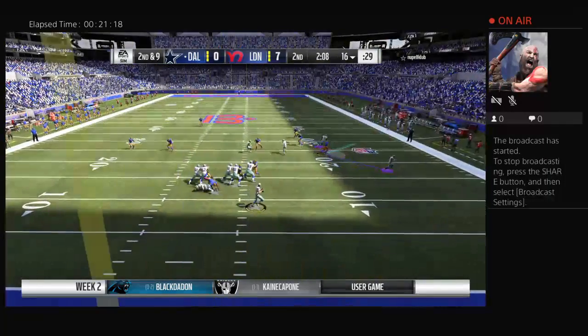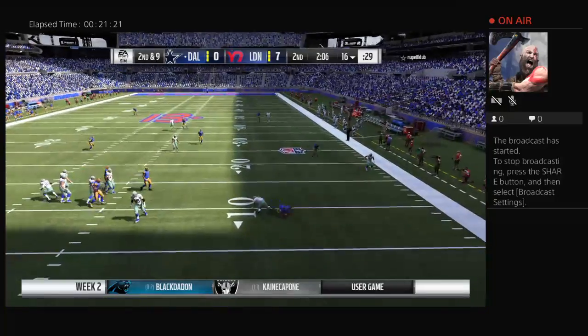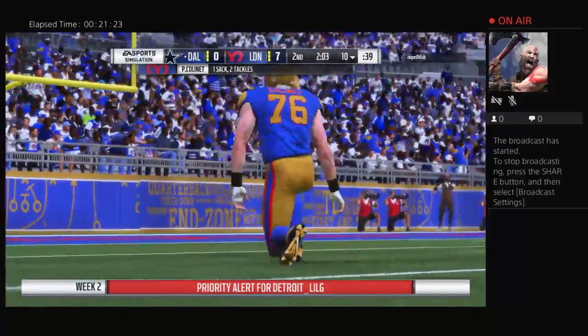They'll try to throw now. Prescott flushed out right, and he can't get rid of it. He's taken down.